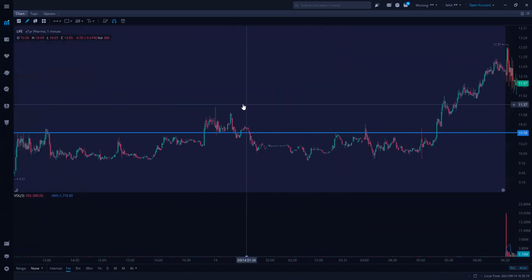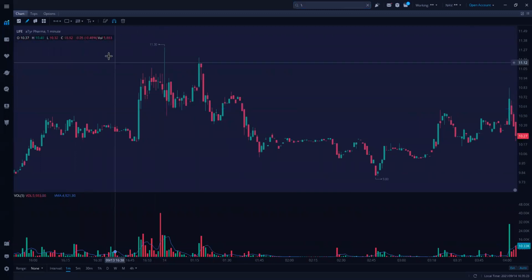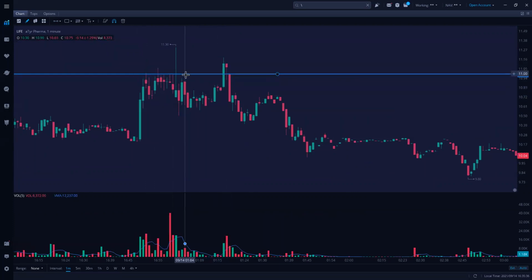Actually, I'll just start from, okay, cool. Since I'm just going over today, I'll strictly keep it today. So this is a resistance right here. Why? Because we cannot get over it. We cannot get a single candle to close over it out of all of these candles, except this one, which was a fake out. So this is strong resistance, this $11.